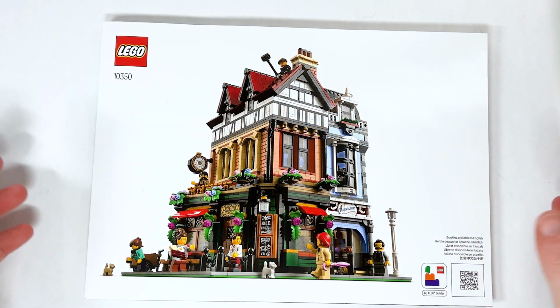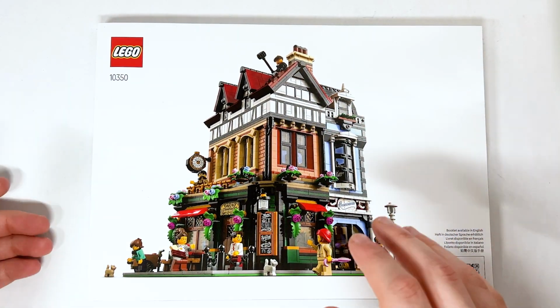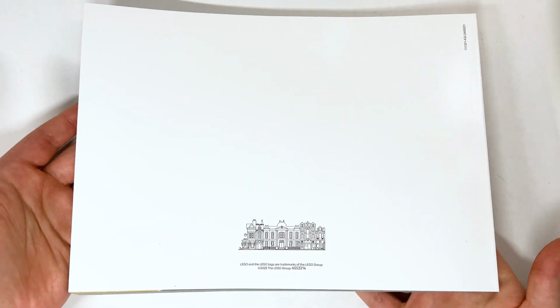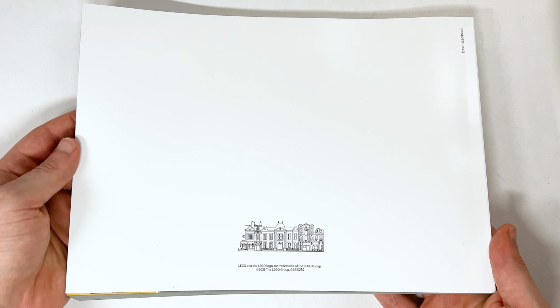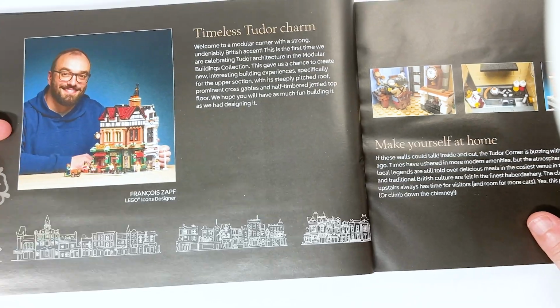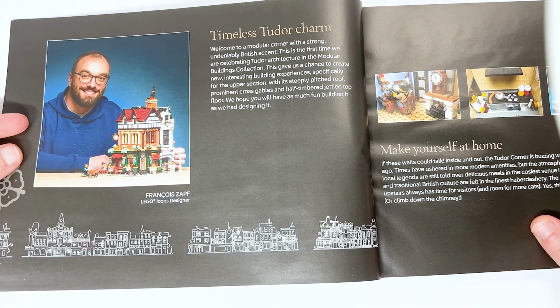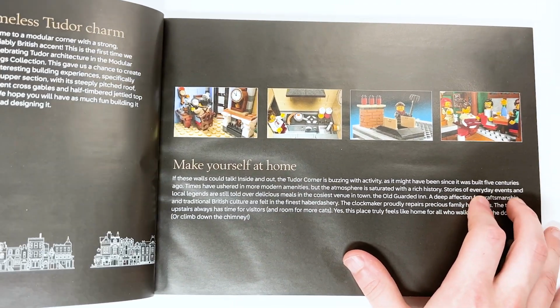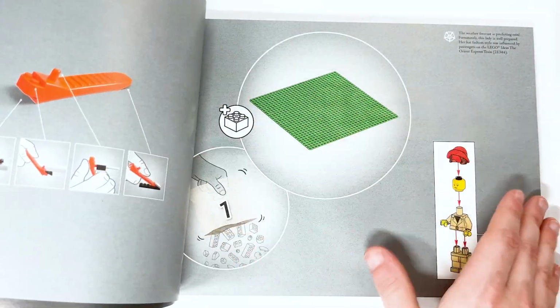All right, let's go ahead and go through the instructions as we do for 18 plus sets. You've got the render here on the front, and then on the back, a little picture with it next to the last two modular buildings. Anyways, you can see here as we go through, same thing in all the instructions. We have the set designer here on one side talking about the timeless Tudor charm, and then just talking about the inside of the set, and that is it.